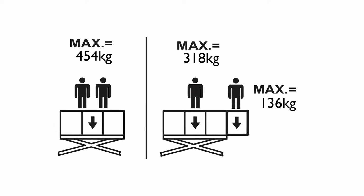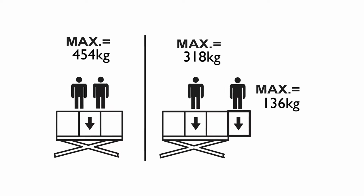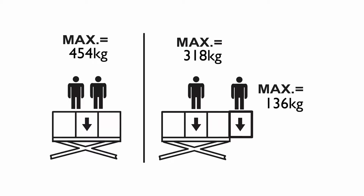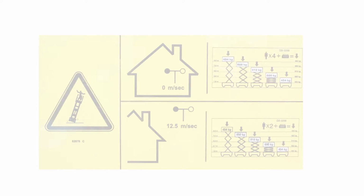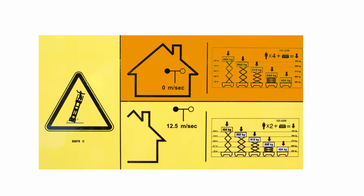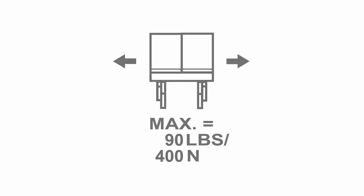The maximum capacity of the machine with the platform retracted is 454 kilograms. With the platform extended, the extension deck can take 136 kilograms. The maximum occupants in the machine for outdoor use is 2 people only, and for indoor use is 4 people only. The maximum allowable side force is 90 pounds or 400 newtons.